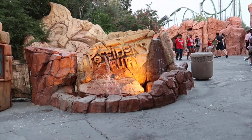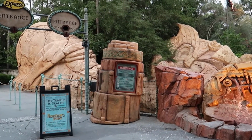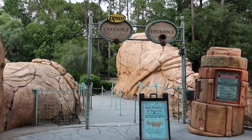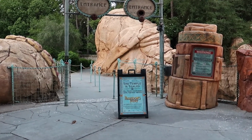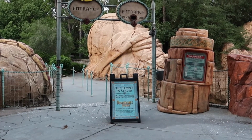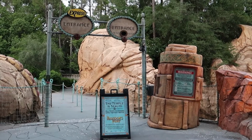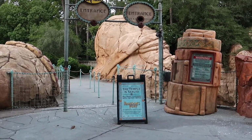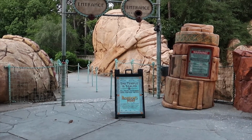I think right now it's just Poseidon's Fury and Storm Force Accelatron over in Marvel Superhero Island are the only things that are still closed. I don't know if this is still closed because it's an indoor show because of COVID and they just haven't opened it yet, or if they decided to just do a refurb during COVID and they're just not done yet. So I don't have any news on when Poseidon's Fury will, or if it will reopen.